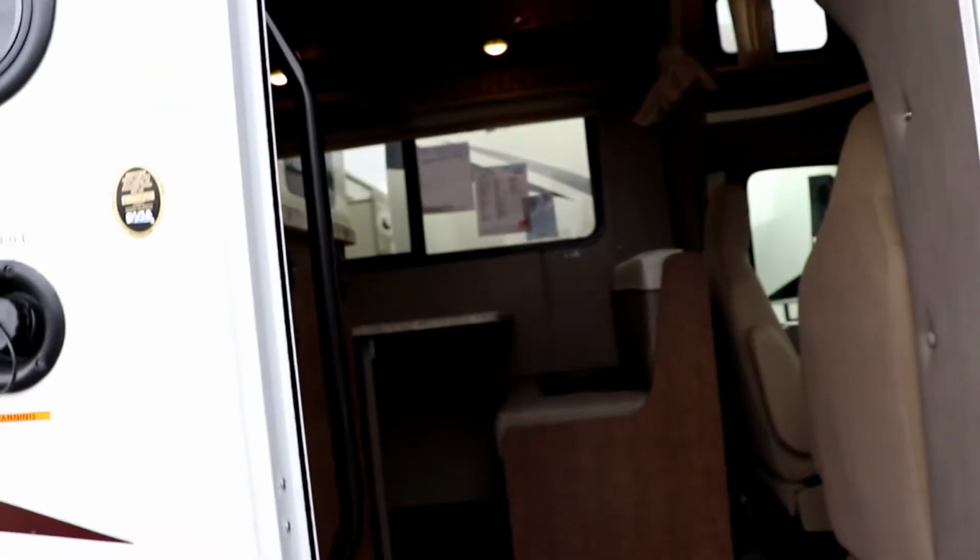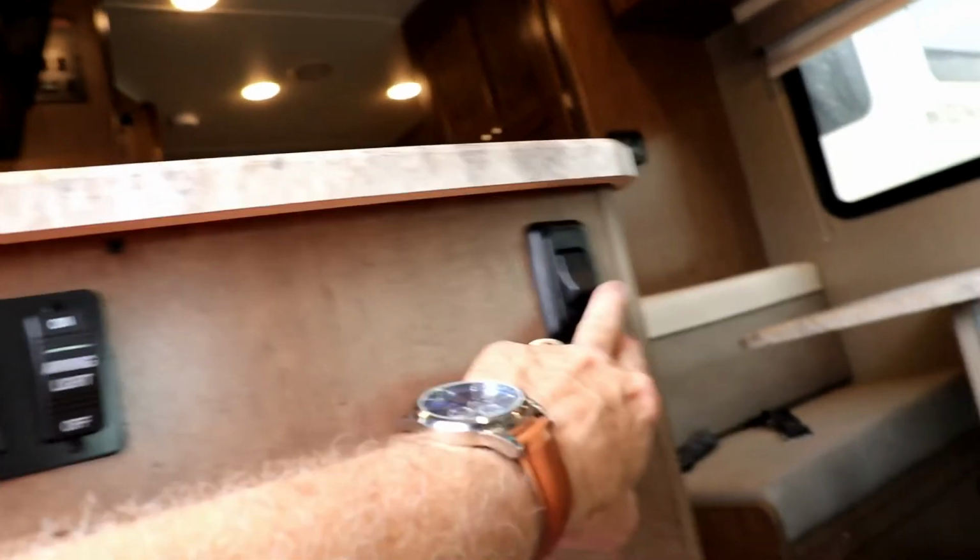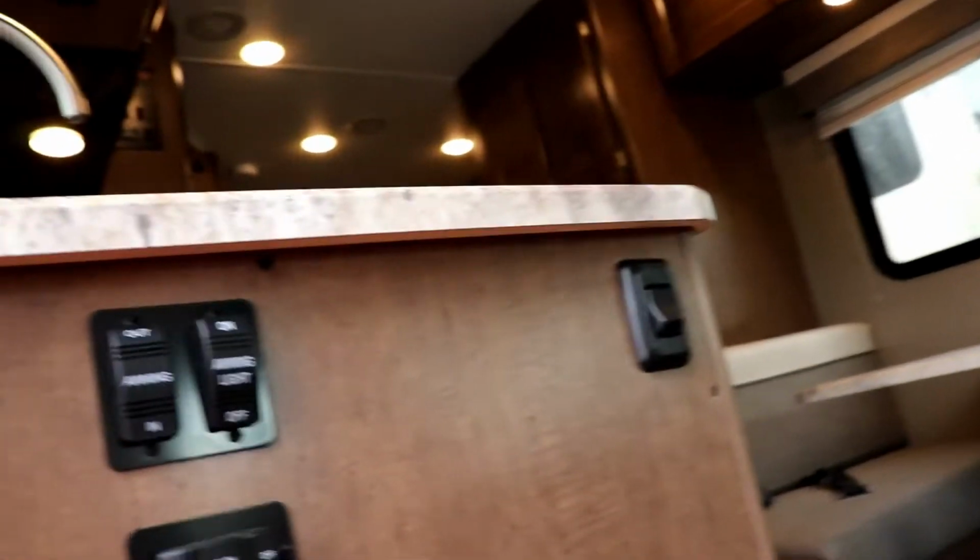Now as you come in the door, you're going to notice you have a nice big grab handle, and that is bolted into steel, so it's not going anywhere. Also, you're going to have your battery disconnect, which is located right here, so you can turn your batteries on. That way, when you step in, if you turn your light switch here, you can actually turn the lights on.